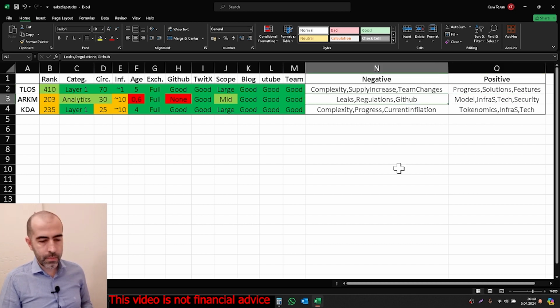And for ARKM, the negative things are that ARKM has leaked some information of the users like emails, names and surnames. This is a negative thing. And there are some regulation hesitations for ARKM since it is collecting too much information linked to real people. This brings hesitation about regulations, and they do not have a GitHub. This means that the product is a centralized product that we need to be careful about.